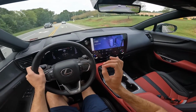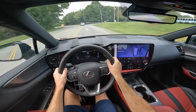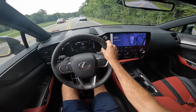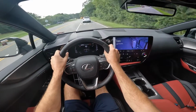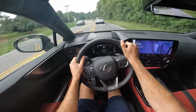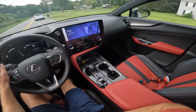It's a little bit tight maybe for the row behind me, but you have an ample amount of space for the size of this vehicle. It's not the largest SUV in the Lexus lineup, but it offers a good bit of space for its size. So if you're not looking for a large vehicle, but you still want it to have usability, this is definitely a perfect option to go with.